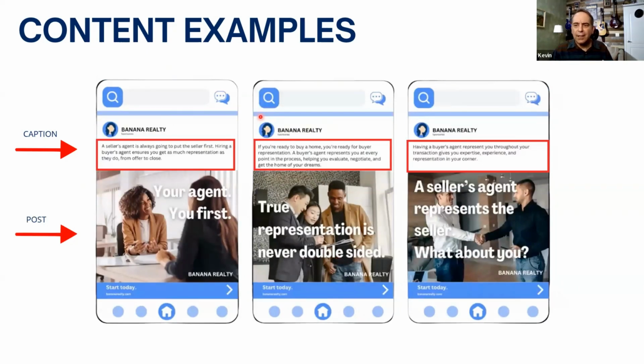Here's some more content examples. Again, this one has to do with the listing agent represents the seller by law and acts in their best interest. So when a buyer says, well, $7,000, $10,000, that's a lot to pay, if I have to pay that. Well, let's talk about a lot to lose. So you should have something available to you, like a situation. I'll give you one.